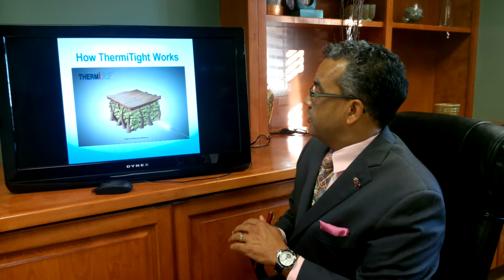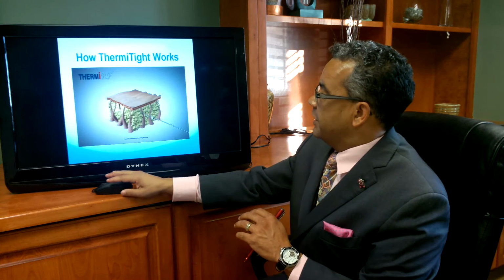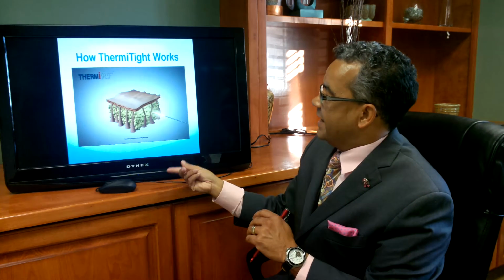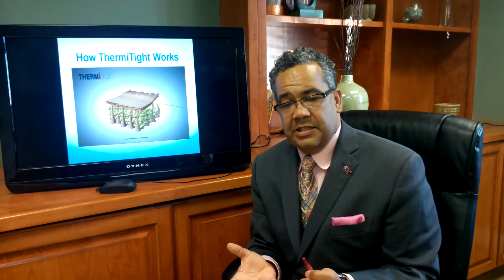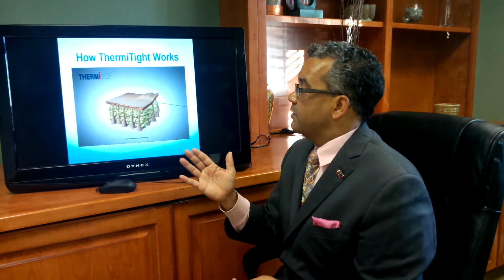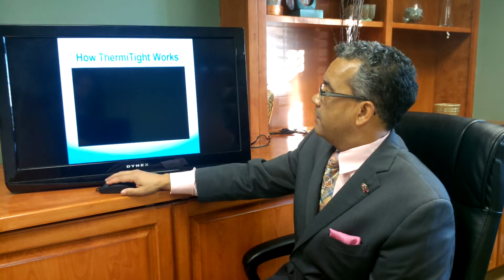And essentially what you're going to see here is the Thermi RF going in. You're going to see it shrinking down. You're going to see it melting the fat, giving back that tight elasticity that we like. And once again, some of these individuals have great skin tightening. Once again, no cutting for you.